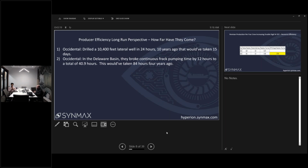How far have we come? It's pretty incredible. If you look at what Occidental has stated, a couple of examples. They recently drilled a 10,000 foot lateral well in 24 hours. 10 years ago, they said that would have taken 15 days. So it's pretty crazy how much more efficient they're getting. And then in the Delaware Basin, they recently broke their continuous frac pumping time by 12 hours to a total of 40.9 hours. And only 4 years ago, that would have taken 84 hours to do. So they cut that by more than half in 4 years.